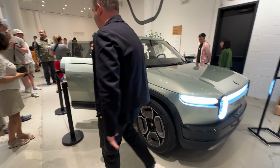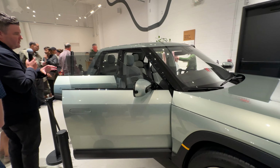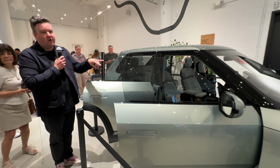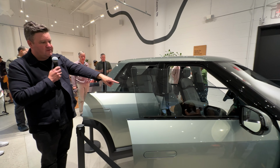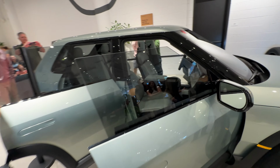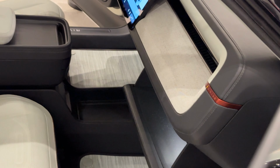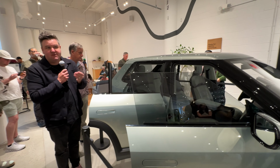Interior is a very similar sort of instrument panel layout too. You've got the beautiful center screen still, and a much smaller screen for the driver. We have dual glove boxes on all three vehicles. The right-hand one is open on this vehicle, but they have two glove boxes across it. The instrument panel is a little bit more simple on this one.